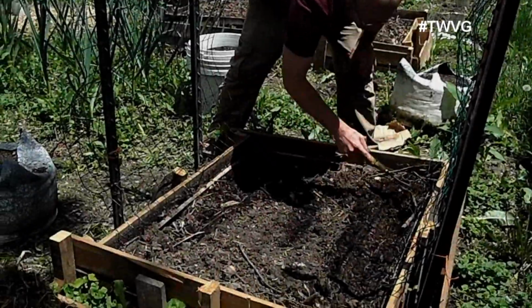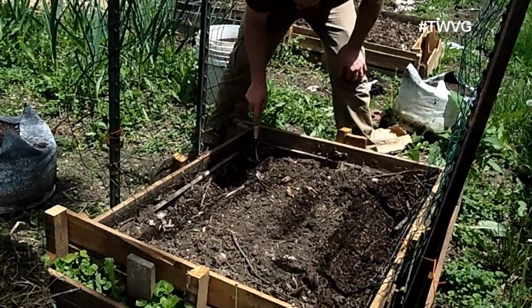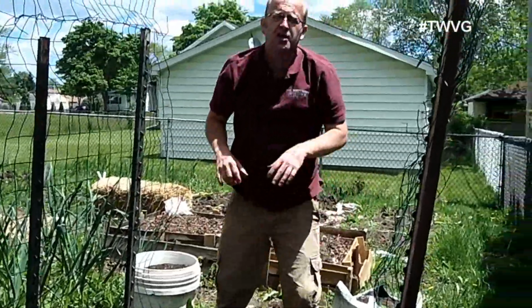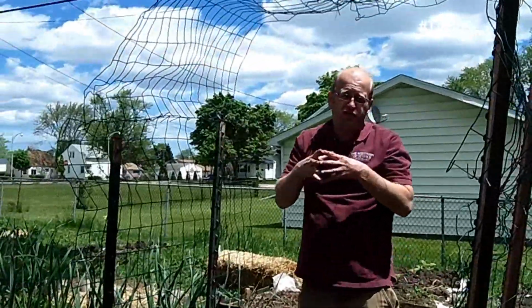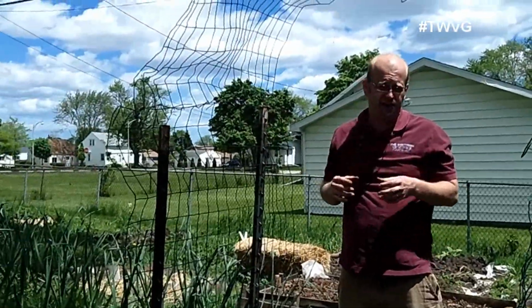So you want to go about a half inch deep, and you'll want to space your cucumbers about 3 to 4 inches apart, because we don't want to crowd these things too tight, but we want to maximize the space in which we have available.